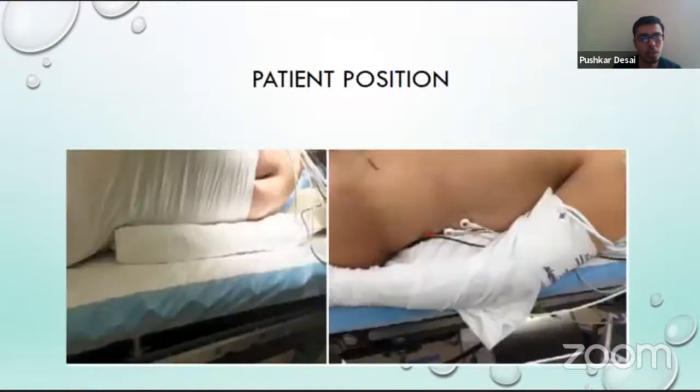After the induction, the position of the patient looks like this, where the left arm is tightly tucked by the side of the patient, and a sandbag is placed below the right shoulder so that the hemithorax is elevated for surgical facilitation. The surgical view is enhanced due to this, but the drawback is that because of the traction on the ipsilateral arm, the patient might develop brachial plexus neuropathy in the postoperative period. So all the pressure points are to be padded during positioning. Particularly, we should take care of the ulnar nerve padding.